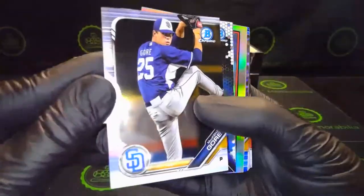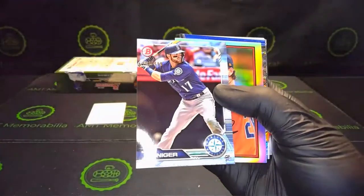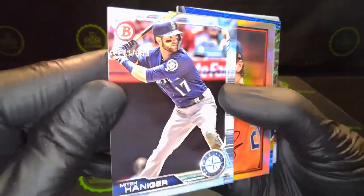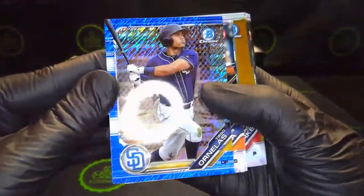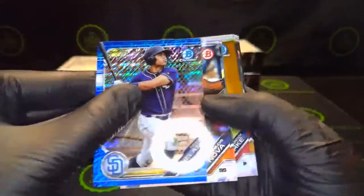Second Bowers base auto the first time around. Good catch. Mitch Haniger, 102 out of 499 paper. Tirso Ornelas, 122 out of 150, blue shimmer. Chrome. Joe Adell, paper.